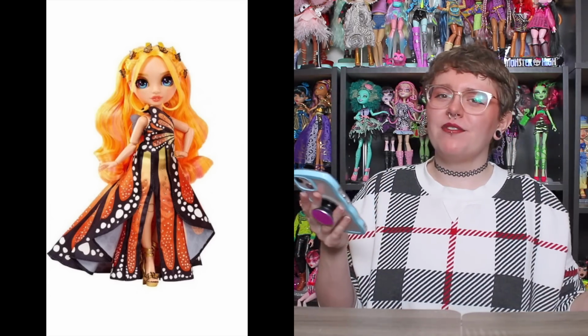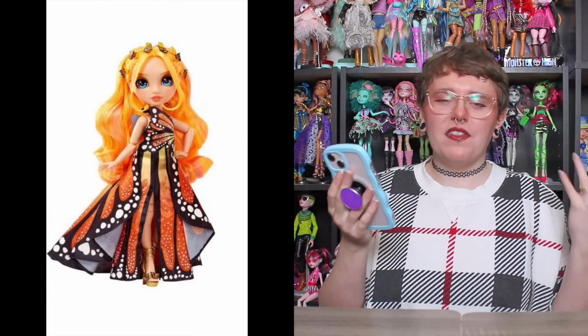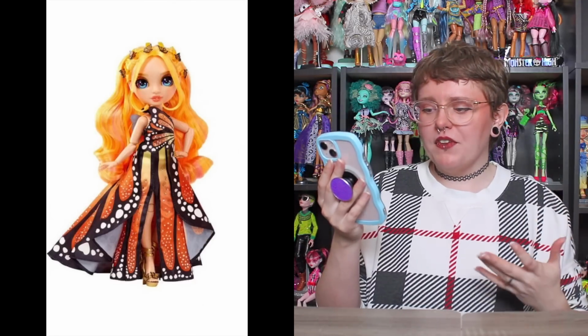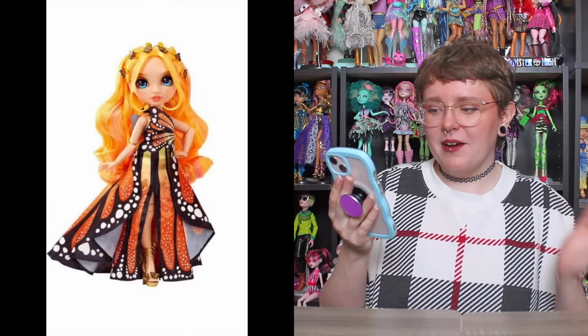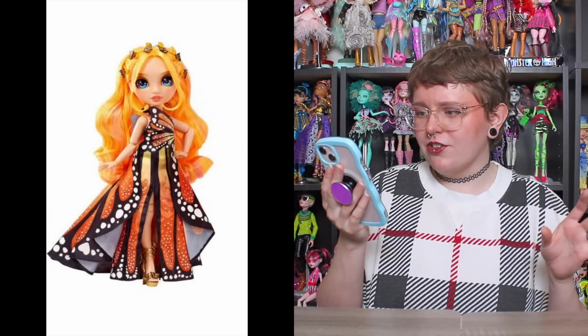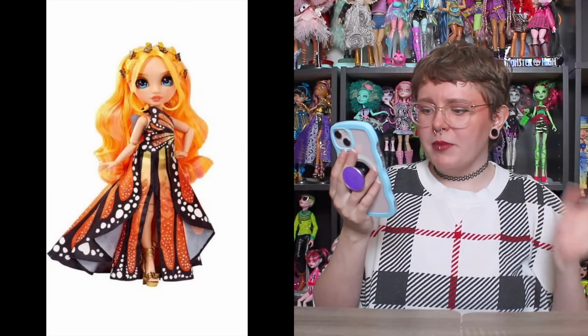I do just love butterflies, so I am kind of biased towards her. I thought that this dress was very pretty from the images from the show, and seeing it on the doll, I don't think that it disappoints. I really, really do like it. I like the inclusion of some rhinestones on her dress. I like that her hair has all the little pins in it with the monarch butterflies.